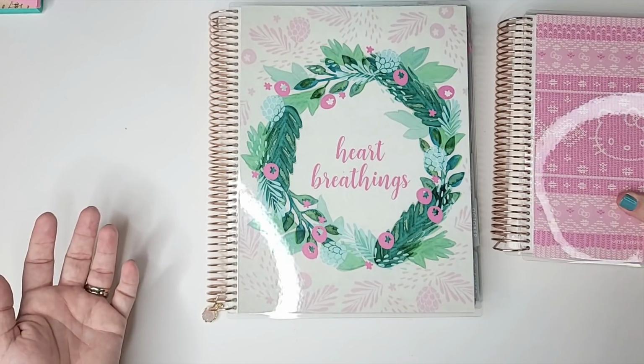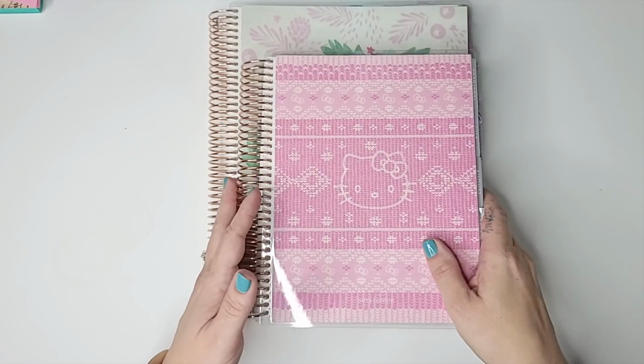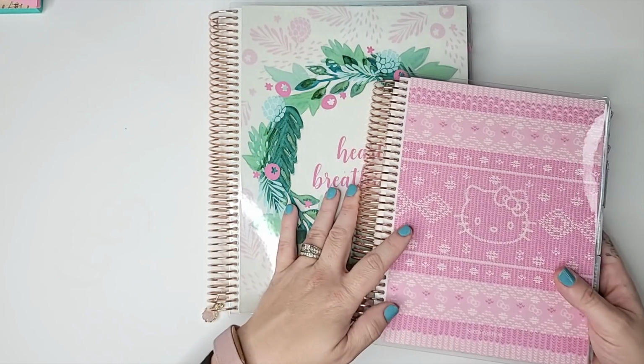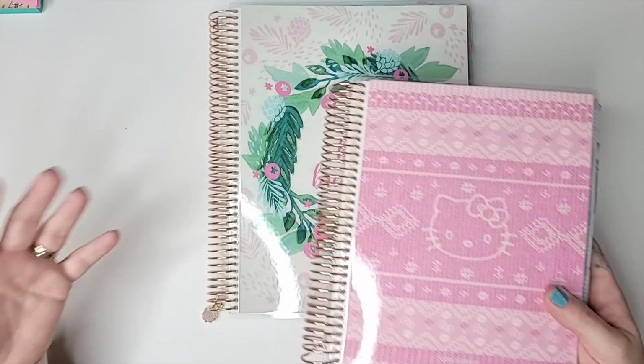And it's great for an editorial calendar. So I don't necessarily use these on a daily basis, but every week I do pull these out and start planning my videos and things like that.